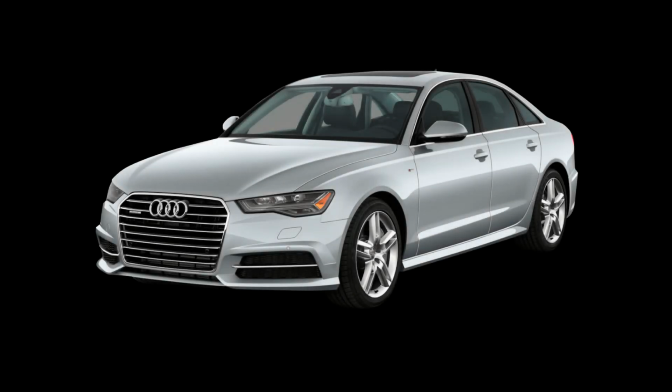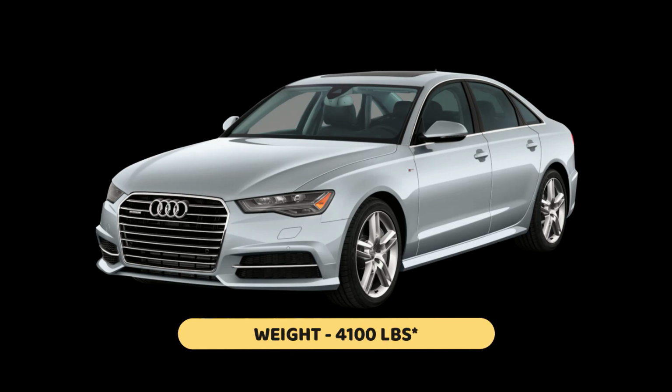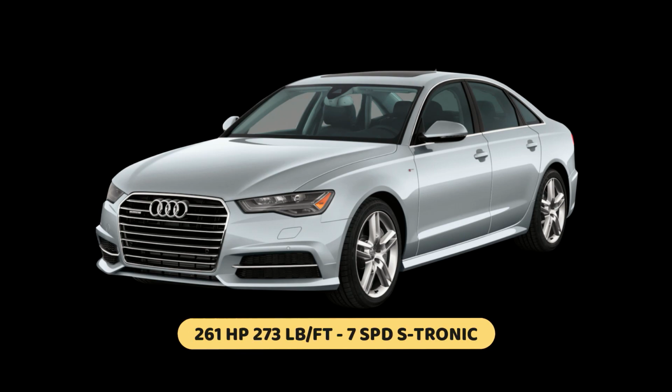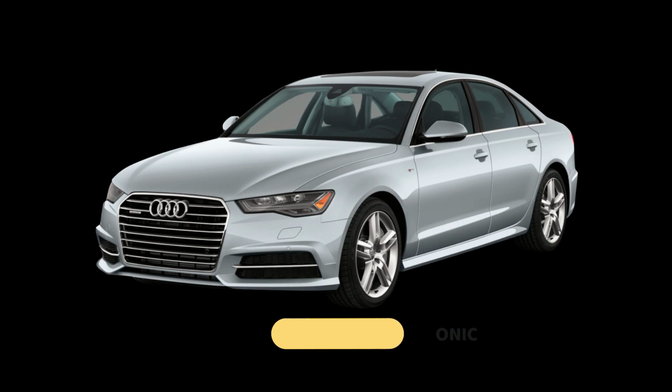Talking about the A6, that's the heaviest out of the three. It weighs in around 4,200 pounds when it's equipped with quattro all-wheel drive. It makes 261 horsepower, 273 pound-feet of torque, and it's paired to a 7-speed S tronic transmission. Now, in my opinion, the A6 is a very good looking car, but it always gets outshined by the A7, which is a little more expensive.